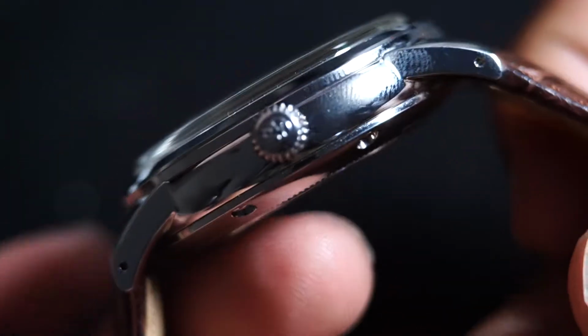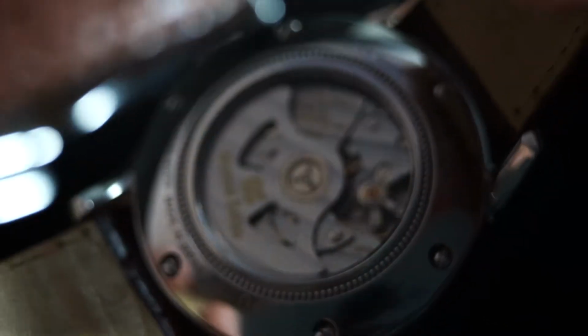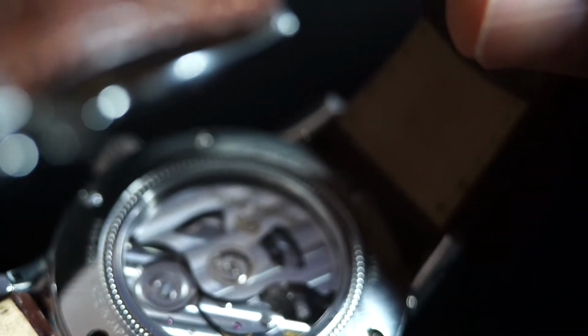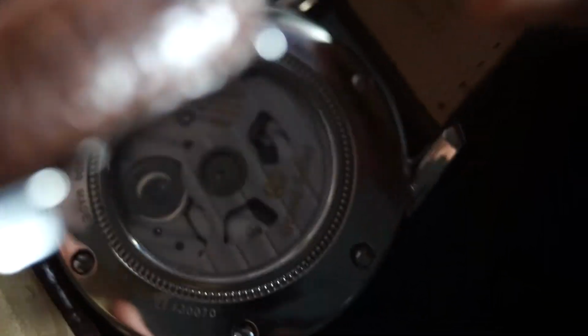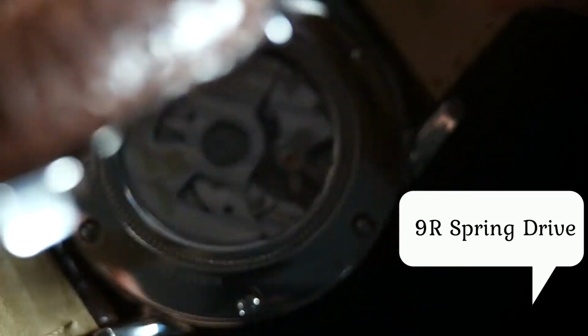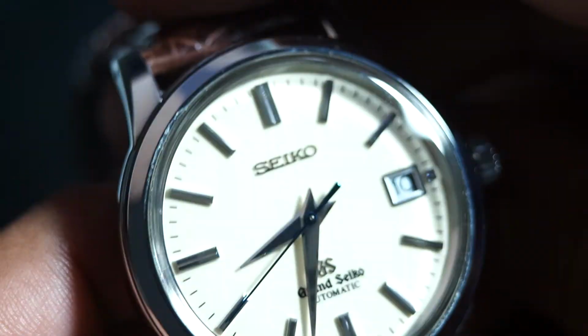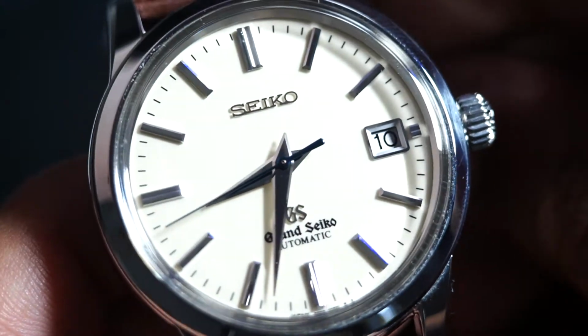Obviously the watch features the signed crown with the GS logo, and features the 9S65 movement as mentioned. So it's a workhorse caliber, and it's beautiful to look at. I actually like looking at the mechanical caliber more than the Grand Seiko sister to this movement, because there's much more to look at. With the Grand Seiko, it's really just the glide wheel, just the 2 wheels gliding in unison. However, with the automatic, there's much more visual interest.